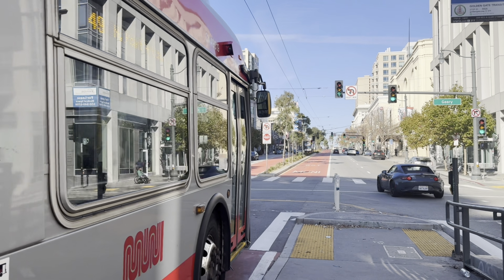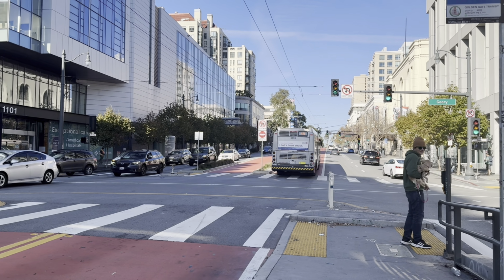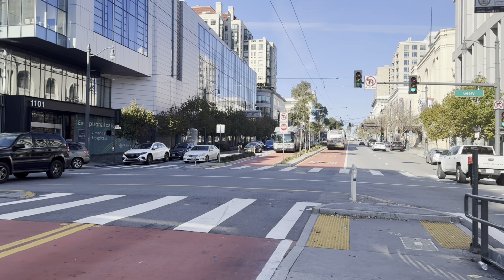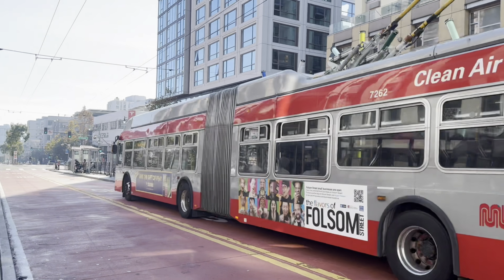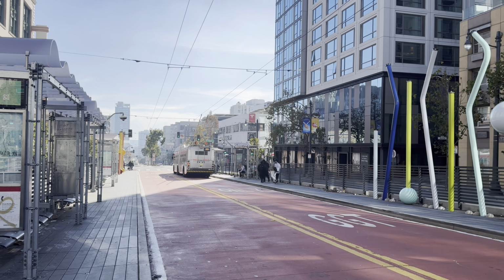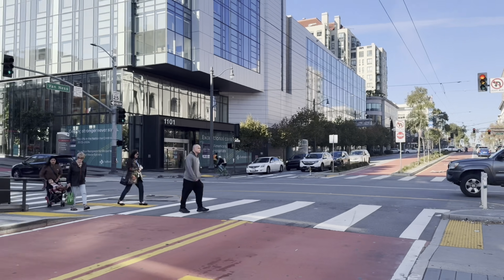Van Ness and Ghirardelli, which is where you can transfer to the 38 and 38 Rapid, which is one of the busiest bus routes in San Francisco. As you can see in the video, there's also plenty of buses running up and down the center BRT lanes, and in my personal experience of riding about 8 of these buses along the line, the buses got quite crowded and remained crowded throughout the 2-mile part of the center running bus lanes, which is great to see that lots of people are benefiting from this new improved bus service.